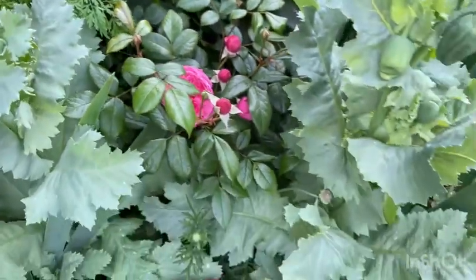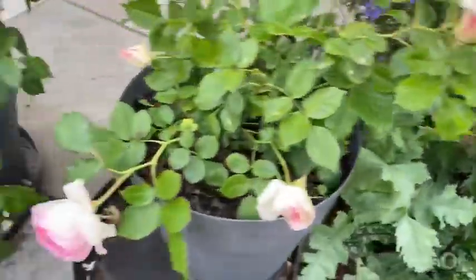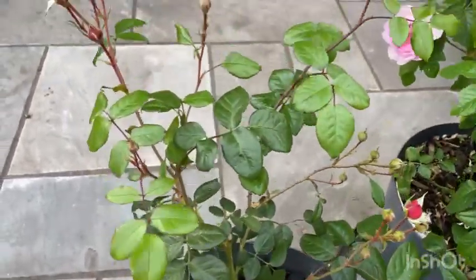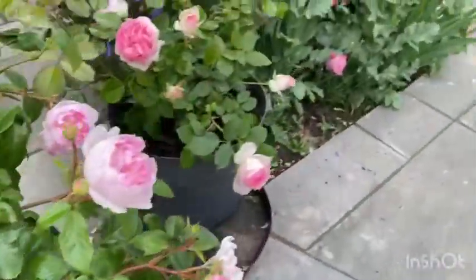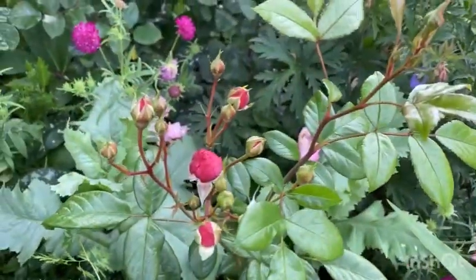This one was bought only just this autumn. I bought a second one because this one was one I bought when it was first released and it was quite sickly. I wasn't sure whether it would survive. So this one's my first Penelope Lively, and the one over here is my second. But it looks like the second one is doing really well.